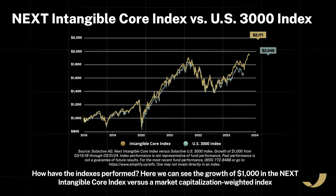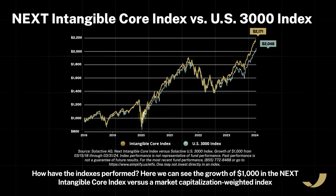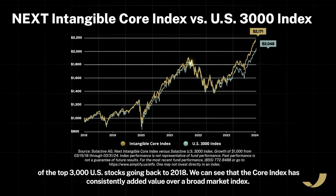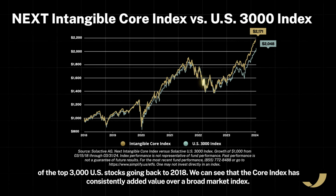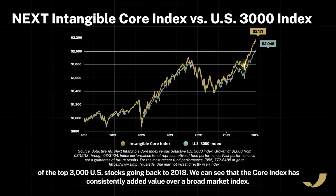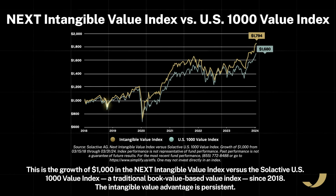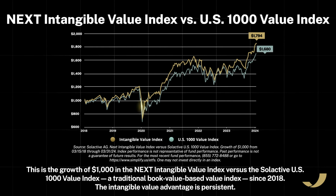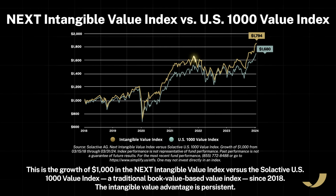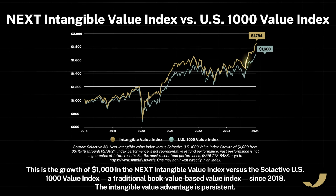How have the indexes performed? Here we can see the growth of $1,000 in the NXT Intangible Core Index versus a market capitalization weighted index of the top 3,000 stocks going back to 2018. We can see that the core index has consistently added value over the broad market index. This is the growth of $1,000 in the NXT Intangible Value Index versus the Select US 1000 Value Index, a traditional book value-based value index since 2018. The intangible value advantage is persistent.